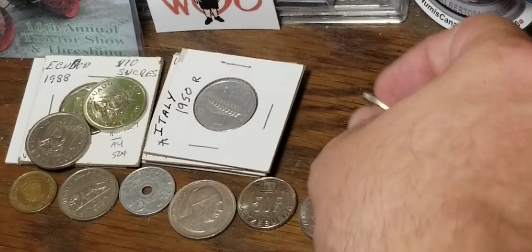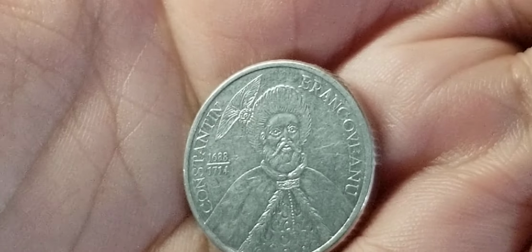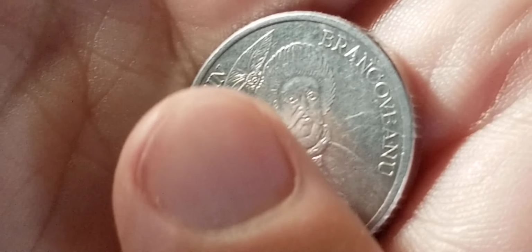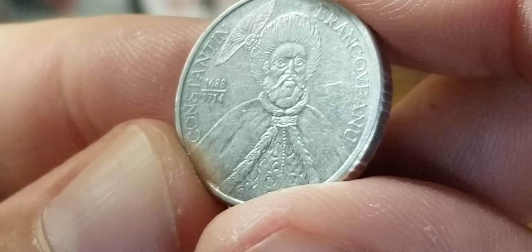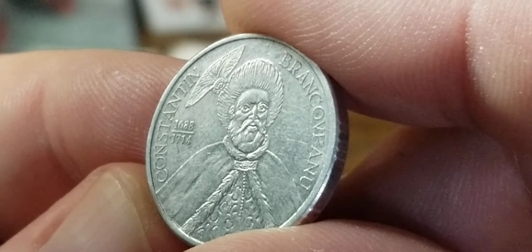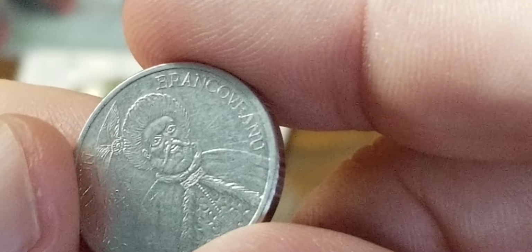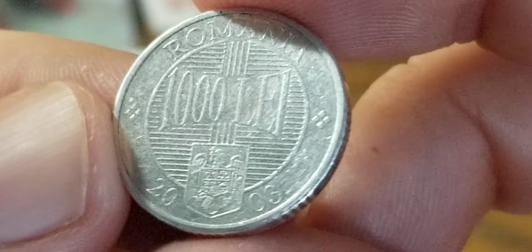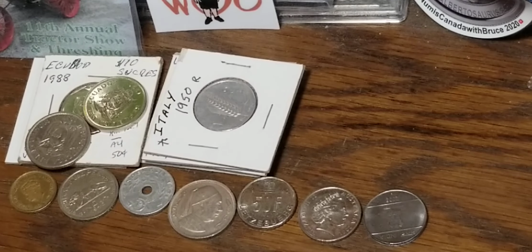One more Romanian coin. This one is a lot newer. It's a 1000 lei coin. Has the date right here. And this coin feels like it's made out of aluminum. It has the date of apparently when Constantine ruled, 1688 to 1714. Constantin Brancoveanu. Here's where it has 1,000 lei. Romania from 2003. So a lot of the Romanian coins from the early 2000s do have a lot of commemorative features for their circulating coins. Now we're going to move to Ecuador.